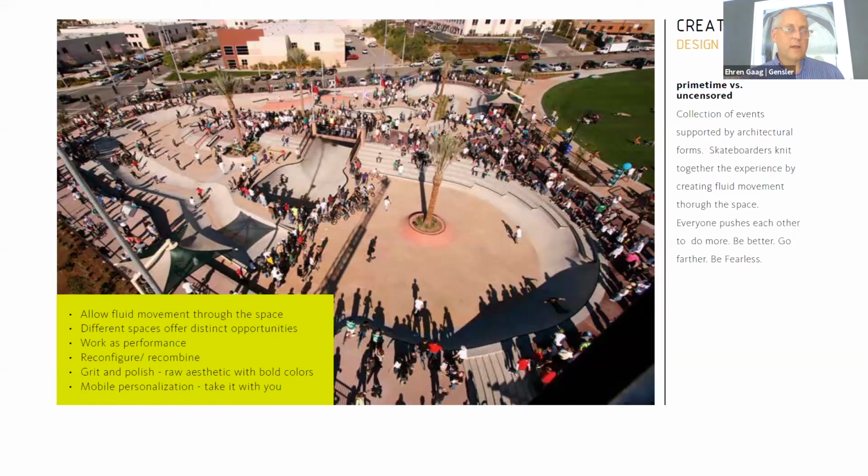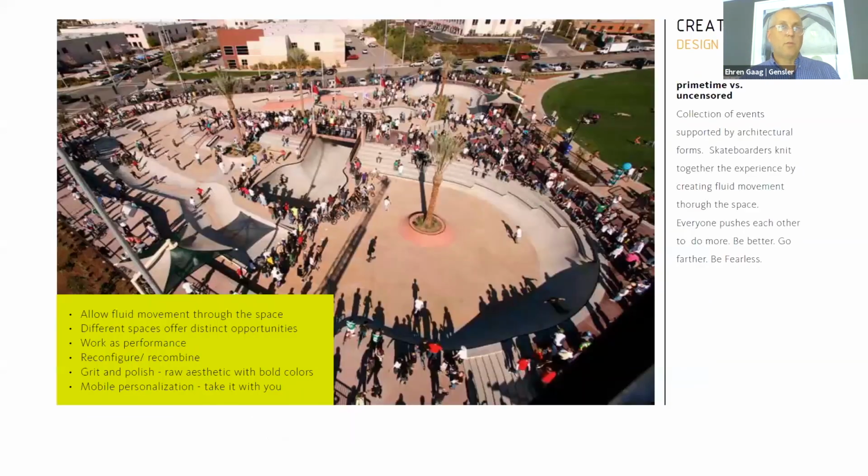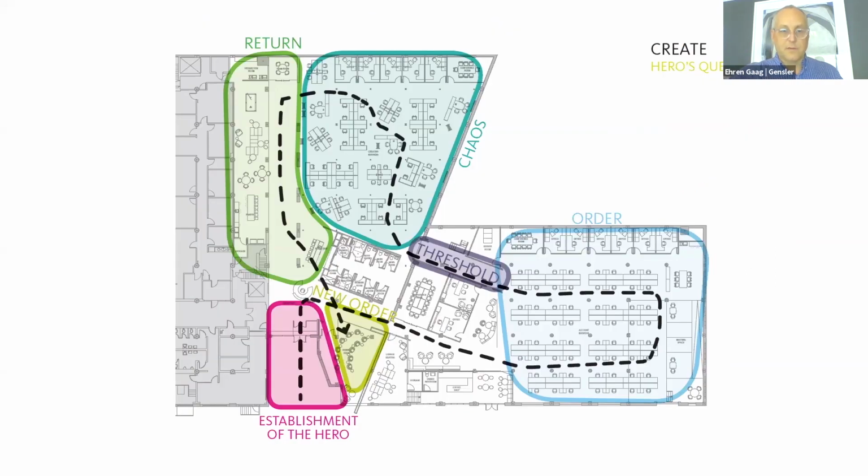And that was great. It really helped us set up how we're making design decisions throughout the project. We'll go through what that is, but on top of that, what we want to do is layer in the hero's journey into the project itself. That's really what this comes down to. In the pink, it's the establishment of the hero, and the hero in this case is Planet Agency.